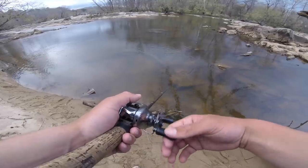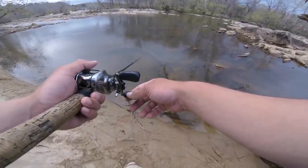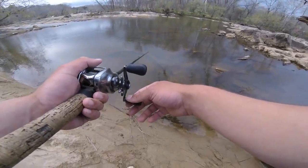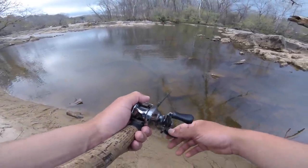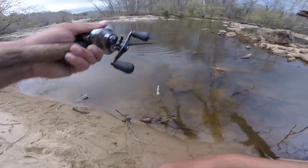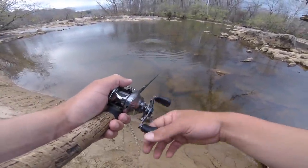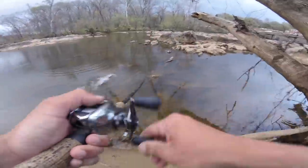Here comes a big girl that I already caught. She's right there. And then here's our male right here. A little bit smaller. Still catchable though. Oh, just ate it again. Just didn't eat it all the way. That's how you know these fish are gonna eat it too, because if they eat it like that, there he is. Oh my gosh.